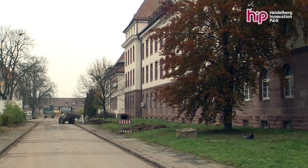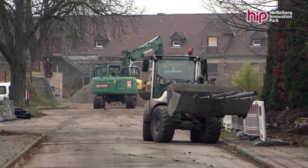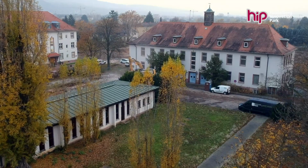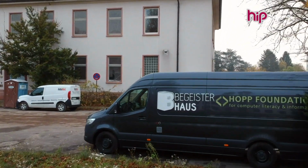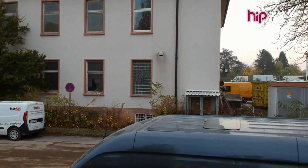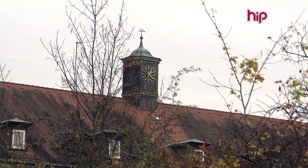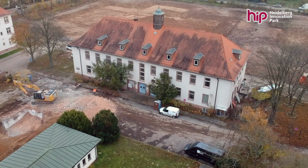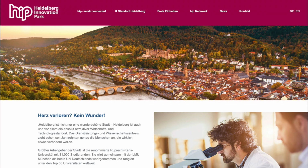HIP wants to be an international platform that helps entrepreneurs from North America to Europe to Asia exchange ideas and network. A further important element of HIP is under construction as we speak. The Begeisterhaus, a community space from the German-American Institute where young people tackle the challenges of a globalized and digital world and look for creative solutions for the cities of the future. Lofty goals, but that is exactly the ambition that drives the Heidelberg Innovation Park.